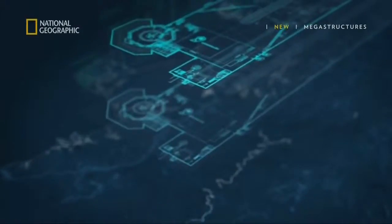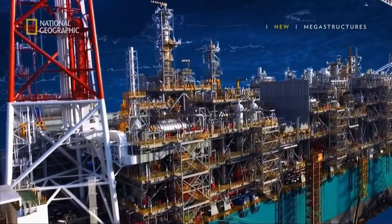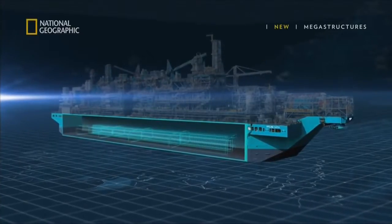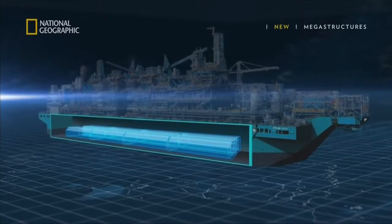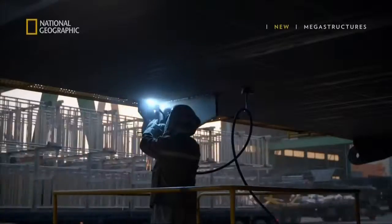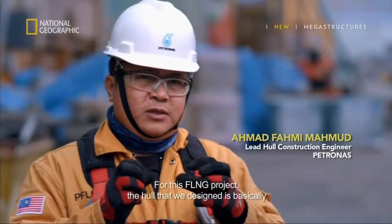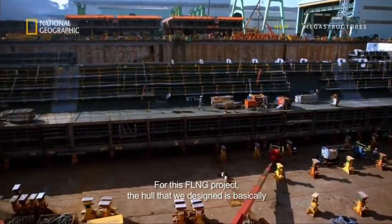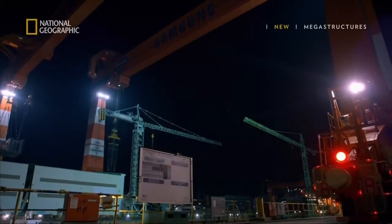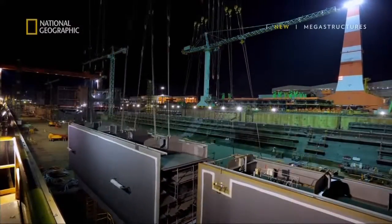This 365-meter-long gas processing plant took 10 years to conceptualize and design. The first problem, how to store dangerous liquid gas at sea and keep it cool in the tropical heat. The solution, to design colossal tanks within the giant hull. It will be the first in the world. But it needs to do more than just store the gas. For this PFLNG project, the hull that we designed is basically to support the topside module to be operated for 20 years with good fatigue condition. This hull has to withstand over 48,000 tons of steel that will make up the processing plant.